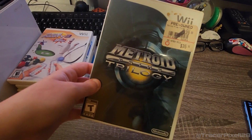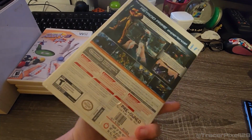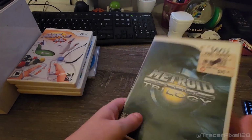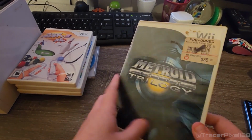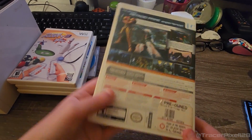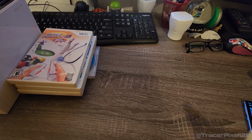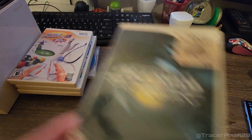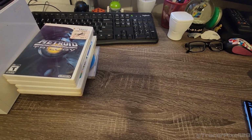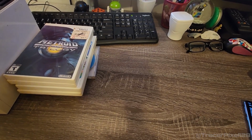Metroid Prime Trilogy. I got this at a GameStop back in 2016. I got pretty lucky. This is just the game itself, no manual. Of course, it has the trilogy on it. They recently re-released the original Metroid Prime, or they did a remaster for the Switch. Might pick that up, but I have a backlog of games. Those are really awesome games, of course.